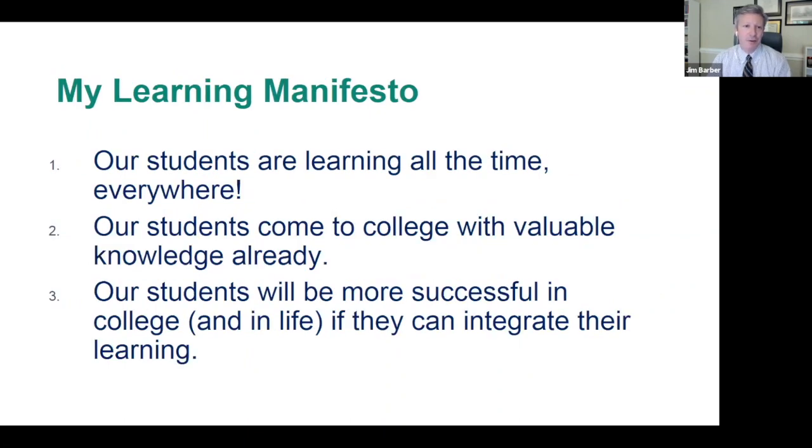Next, I want to share with you my learning manifesto. These are my core beliefs about learning that really are the foundation, not only of the way I think about integrated learning, but the way that I approach my job as a faculty member and administrator at William & Mary. I believe that our students are learning all the time, everywhere. It is not limited to a college campus or classroom.